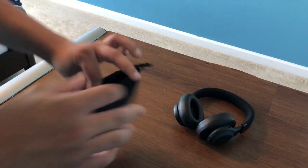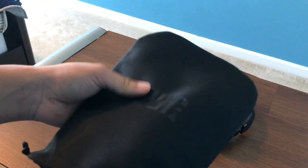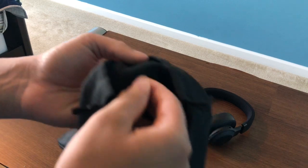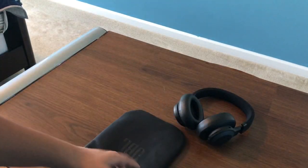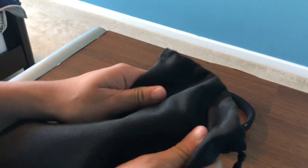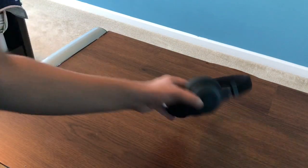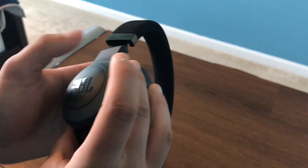The carrying case right here, it's pretty basic, as I said. It just has a bit of a JBL logo right there. It's a bit of a microfiber interior. It is padded a bit, but not so much that it will protect your headphones from drops of all sorts. It is just a basic carrying case that I like, that they included for free, but it could be better. And the headphones themselves, turning on the ANC with these is kind of funny.